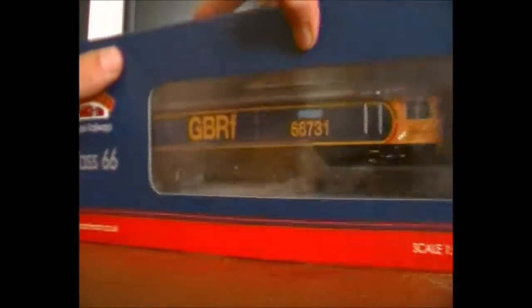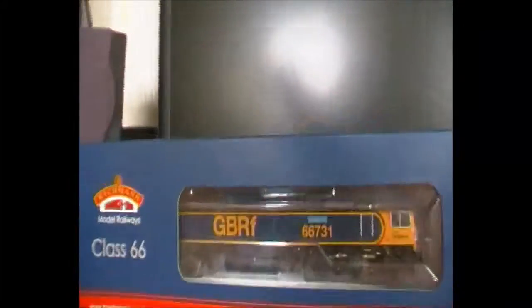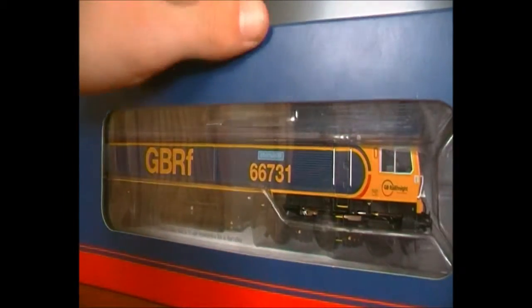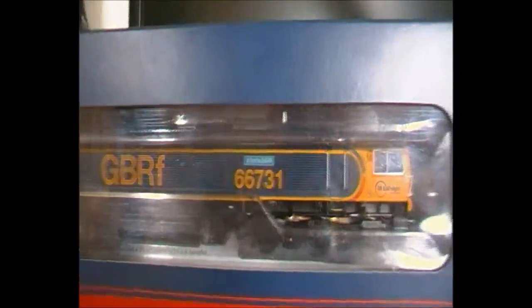Like it said in the history there, they were based on the Class 59, which did look very similar to this, but I'm guessing had a different engine in. And as you can see, it is a really smart model. It looks absolutely fantastic. I'll show you a bit better when we get out of the box, so I'll just move the camera back and we can have a look on the side.